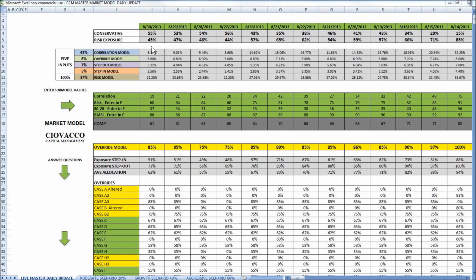We are allocated roughly at 55-45 as the model calls for. We're still allocated in such a way that we could migrate either way depending upon what happens next. We could easily go to 60-40 or back to 60-40 in this direction.